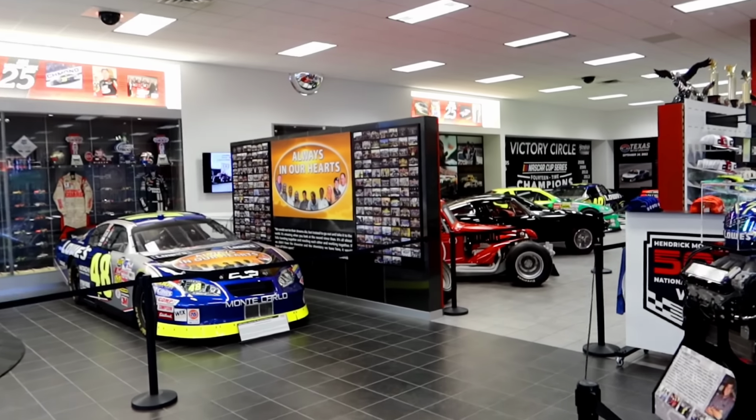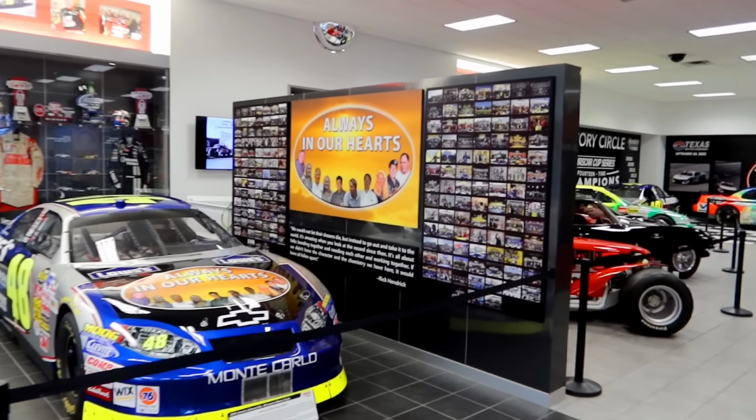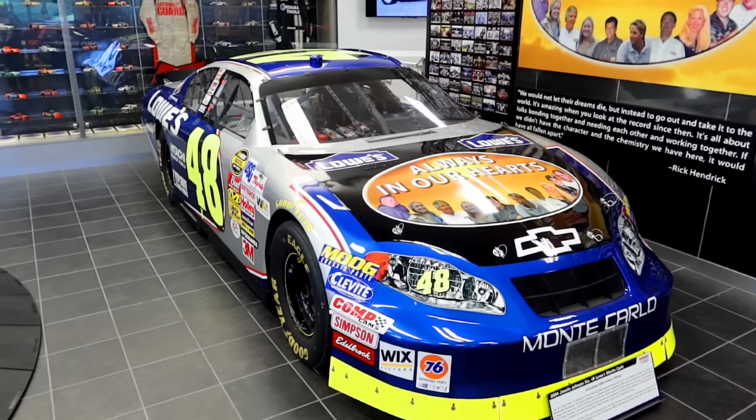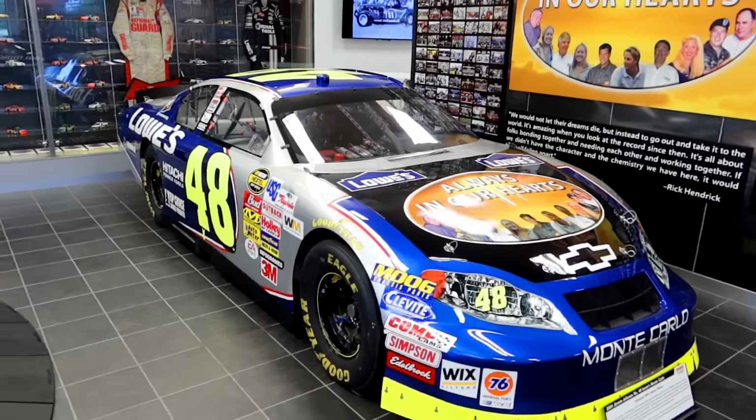I do see what I came for. I mean, specifically, I'm a Days of Thunder fan, so I want to see that car. 2004 Jimmie Johnson, Lowe's Monte Carlo. 2004 Atlanta winner. The number 48 car.